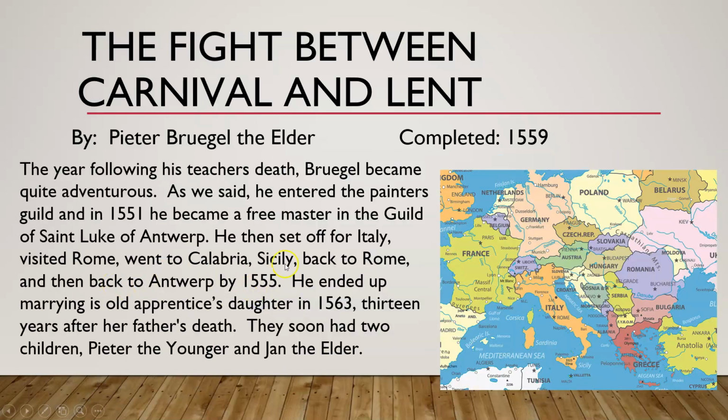Okay, so the year following his teacher's death, Bruegel became quite adventurous, right? As we said, he entered the Painters Guild, and in 1551 he became a free master of the Guild of St. Luke of Antwerp. He then, after doing that, set off for Italy and visited Rome. There's Rome. And went to Calabria, Sicily, and back to Rome. Back up we go. And then back up to Antwerp by 1550. There it goes. Now, that was a quick trip.